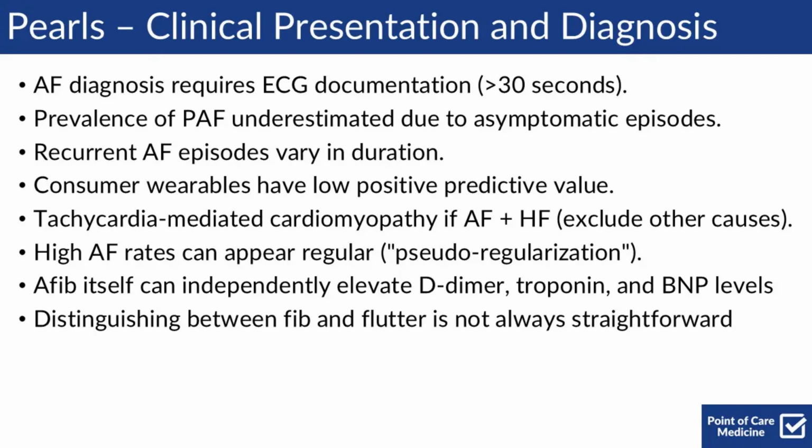AFib itself can independently elevate D-dimer, troponin, and BNP levels, necessitating careful interpretation in the context of a suspected PE, ACS, or heart failure episode. Rapid ventricular rate in paroxysmal AFib may cause angina and ischemic EKG changes, potentially with troponin elevation, mimicking ACS.